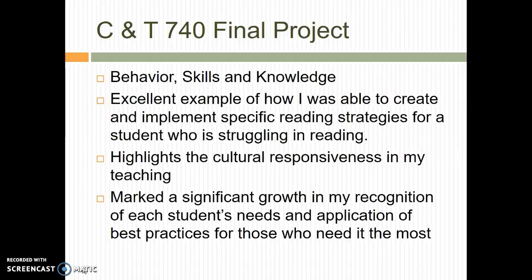The final project from CNT 740 is an excellent example of how I was able to create and implement specific reading strategies for a student who is struggling in reading. The purpose of this project was to tie together the key components learned in CNT 740. After choosing the award-winning book, One Crazy Summer, I then created an instructional plan for my hypothetical adolescent student, where I was able to incorporate a theoretical framework and model that included lesson plans on vocabulary, fluency, comprehension, and writing. This project also includes student assessment and further related readings.